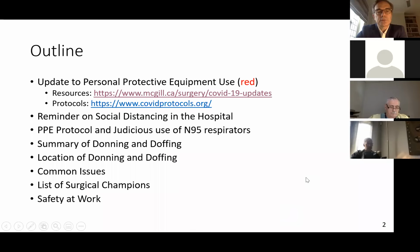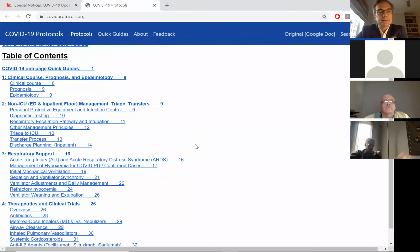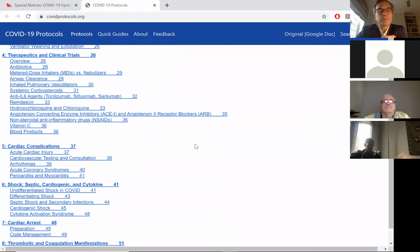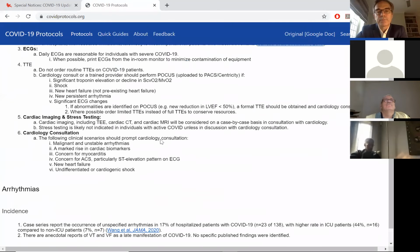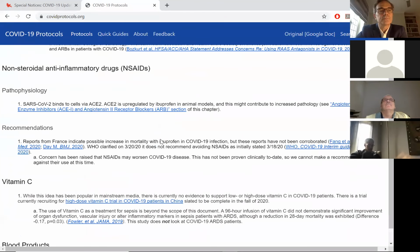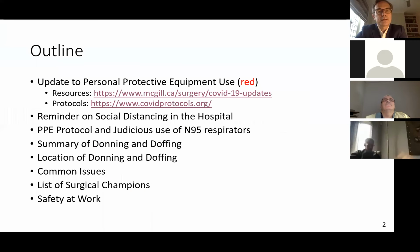There's one in particular I want to bring your attention to. It's under protocols, and it's written by the Brigham and Women's Hospital. It's supposed to be updated on a regular basis. If you go through it, it's fairly well done. It's very short, to the point, but it has a lot of good information, and also some references when there are references to be had on that particular area of interest. It might be good for you to look at some of the areas that are important for you. Hopefully this will be an ongoing resource that we can use. This one is also on the Department of Surgery link resource website. Okay, we'll go back.